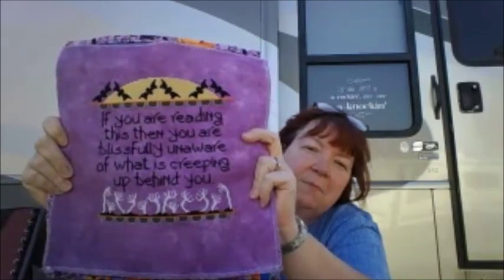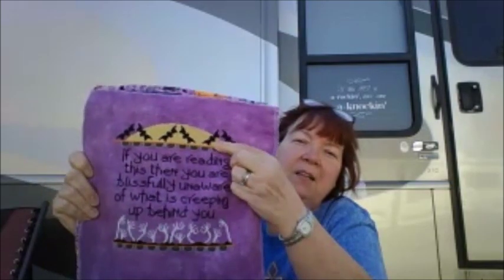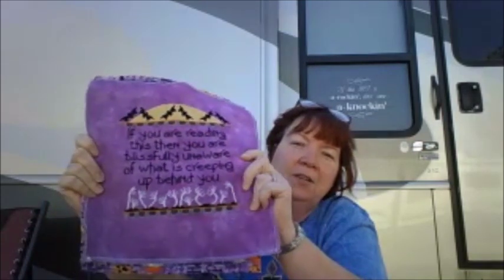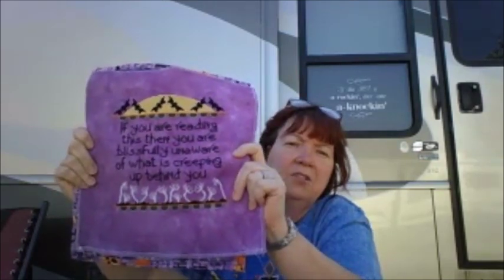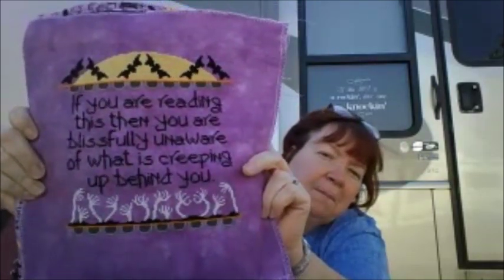I did use some different colors than the pattern called for. The yellow up here is Butternut Squash from Gentle Arts. I did use DMC Black. I'm not sure what the white was. And the orange was Gentle Arts Carrot. So those are the colors that I used for it. So I do have an FO. I'm glad to have that done. And let me put this away real quick because it is windy and I don't want anything blowing away.